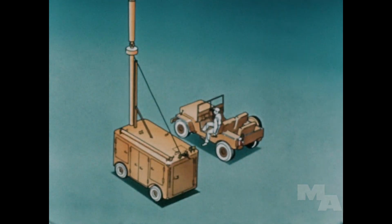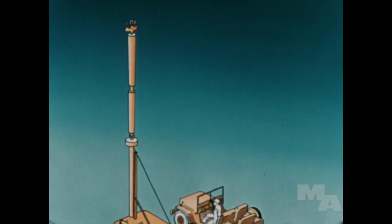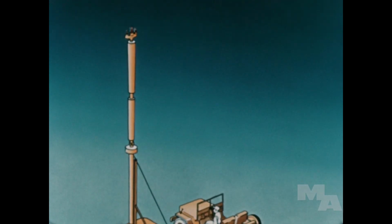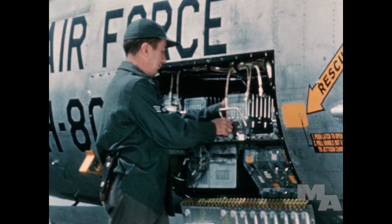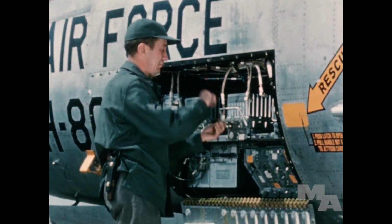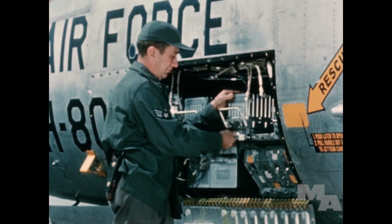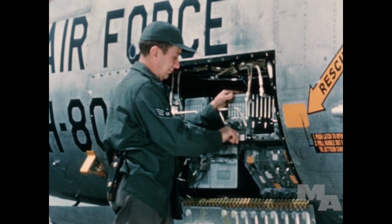To check out the entire communication, navigation, and identification electronic system, a low-powered, self-contained, radiating facility is furnished that requires no operator after being started. With this unit, called RADFAC, the CNI systems in each aircraft may be accurately checked for operation within 90 seconds. Should one of the subsystems prove inoperative, the design of the equipment is such that removal merely requires disconnecting the antenna lead, loosening one thumb screw, and pulling out the unit. Replacement with a serviceable unit is just as simple.